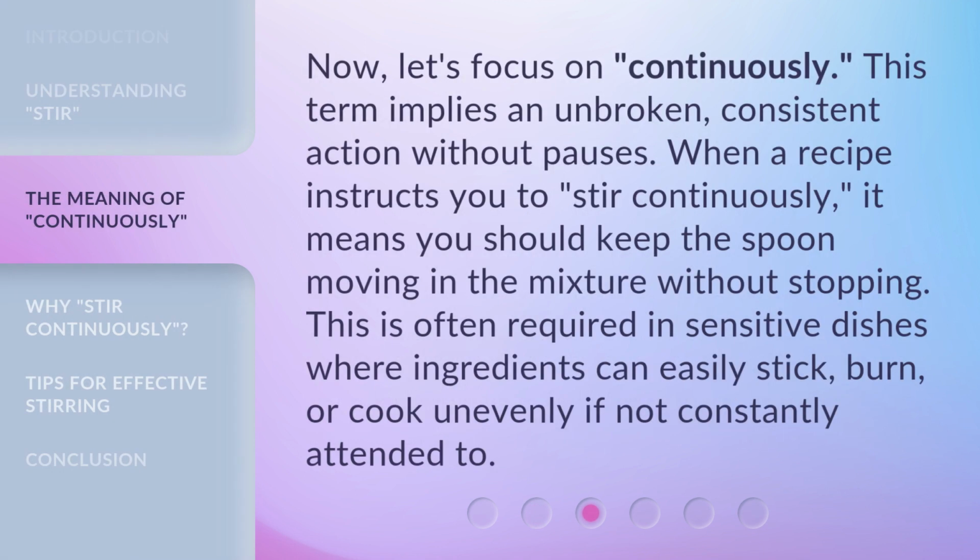Now, let's focus on continuously. This term implies an unbroken, consistent action without pauses. When a recipe instructs you to stir continuously, it means you should keep the spoon moving in the mixture without stopping. This is often required in sensitive dishes where ingredients can easily stick, burn, or cook unevenly if not constantly attended to.